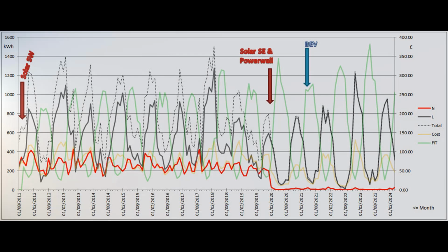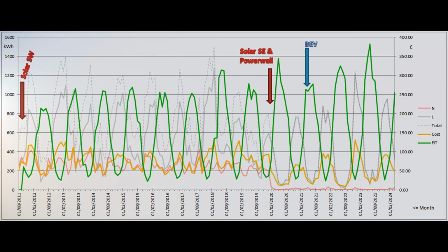This final graph shows a summary of our grid activity over the years since we moved here in the summer of 2011. The grey and red lines show the number of low rate and normal rate grid units imported each month as measured on the left hand scale. The monthly electricity cost is shown by the yellow line and the right hand scale, and the green line shows the monthly contribution to the feed-in tariff payments for the old Southwest Arrays production.